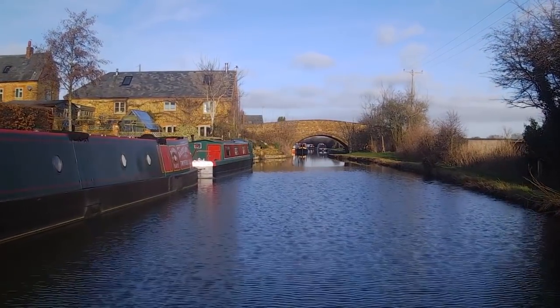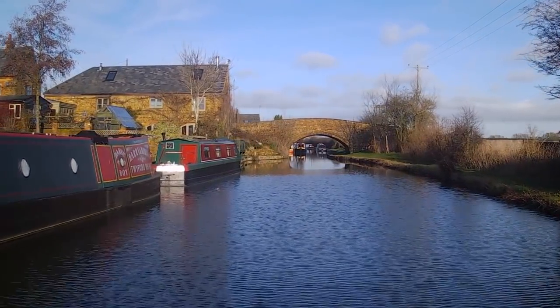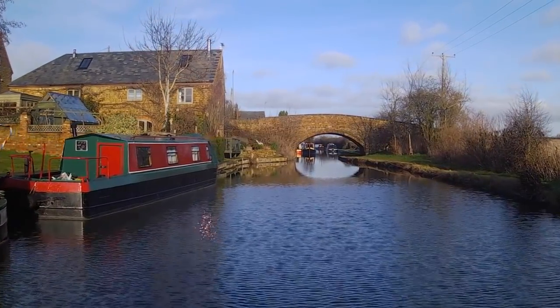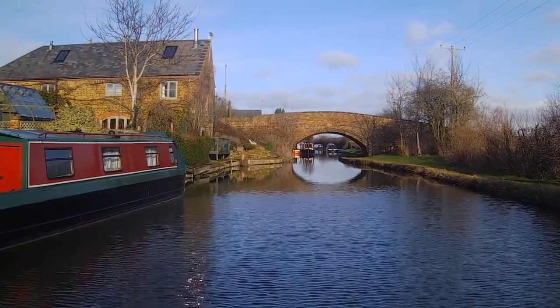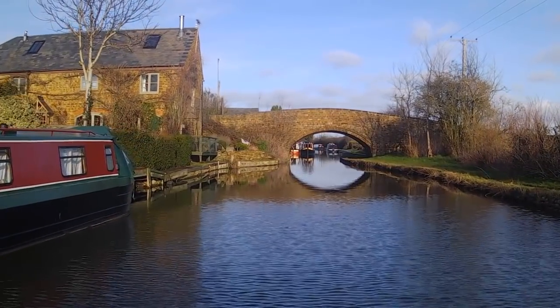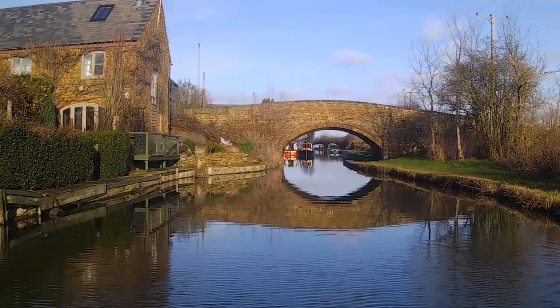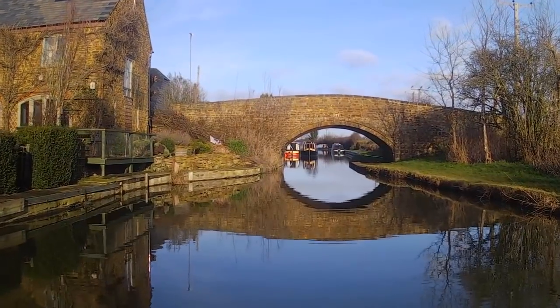It's a small village. It's got a co-op, pubs obviously, and a post office, but it's about a 1.5 mile walk, so it's quite a long way. It's not close to the canal at all, but that's really the only thing around here. It's still quite a pleasant place to moor up for a day or two though.